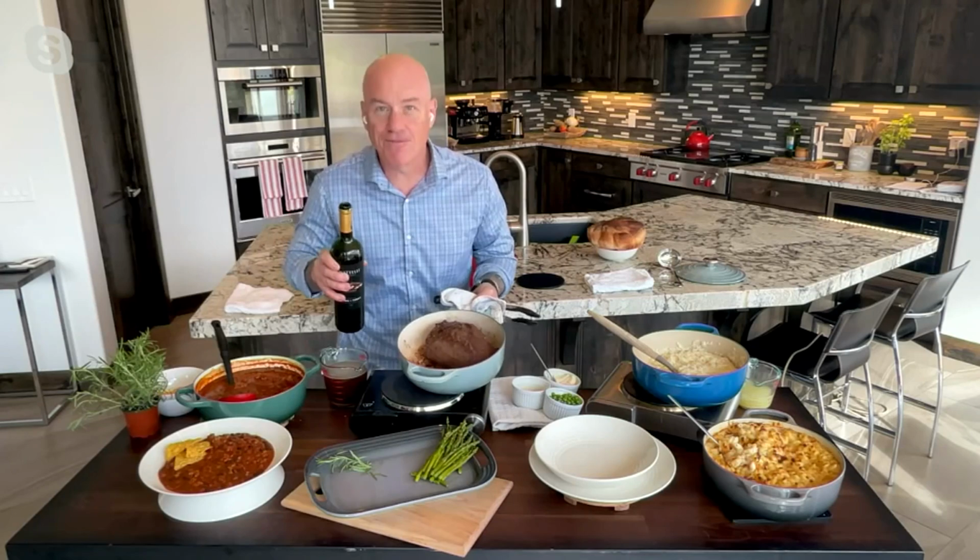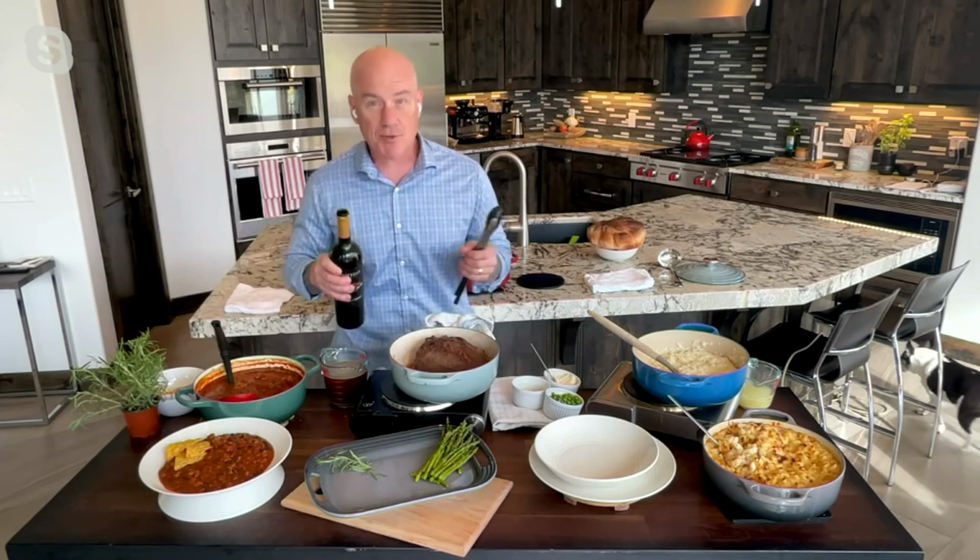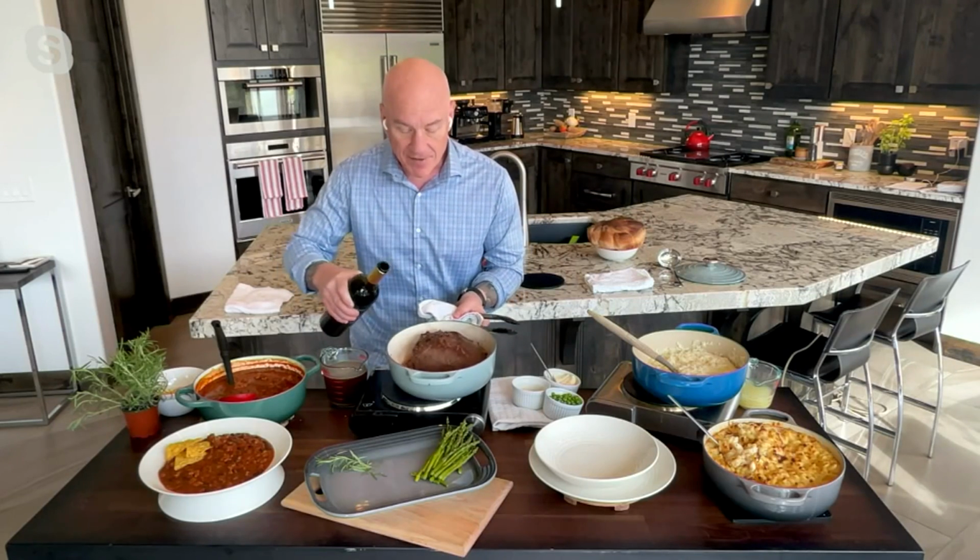The brown bits, the best part. Right. That's called fond. That's the treasure. That's what you want. Because when you introduce the liquid, we're going to add beef stock and red wine.